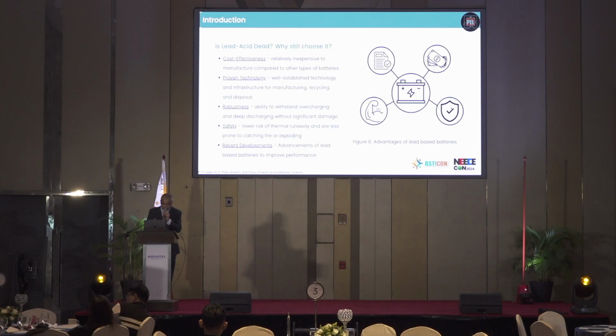So the question is, will lead acid die, or is lead acid dead? And why still choose it? Some factors would be cost effectiveness. It's still cheaper than lithium. It's well established. It is robust and safe. It doesn't mean that the batteries will not fail. Lead acid can still have failures, but it is not as bad as the failure of the lithium batteries.